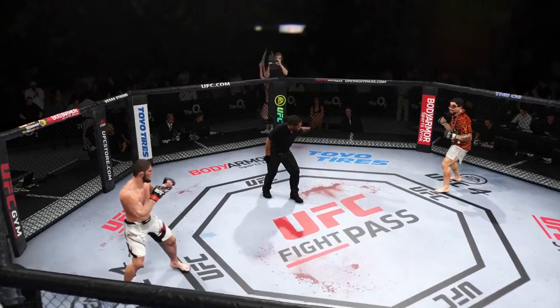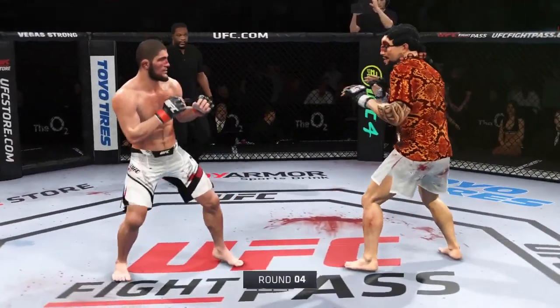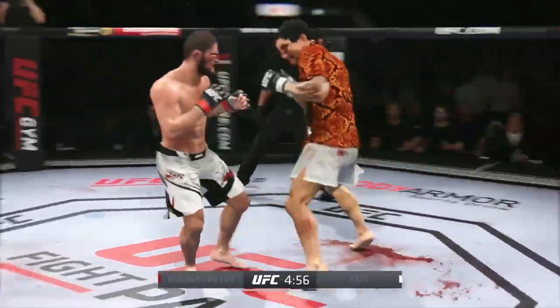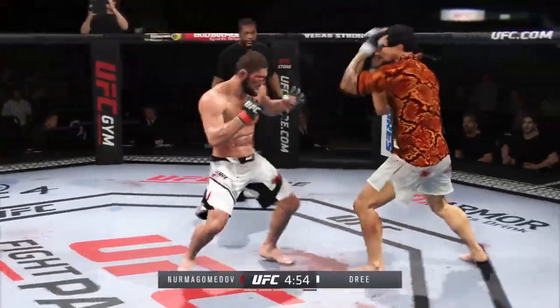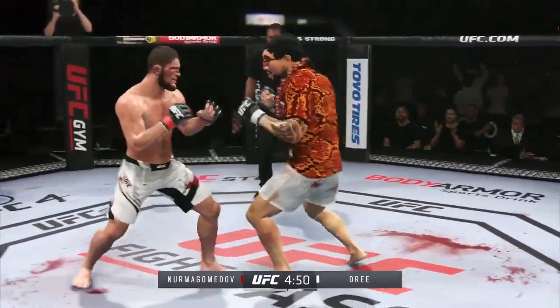You ready to fight? Ready. Fourth round now, fight scheduled for five-minute rounds. Look at how he turns his hip over when he throws that kick.